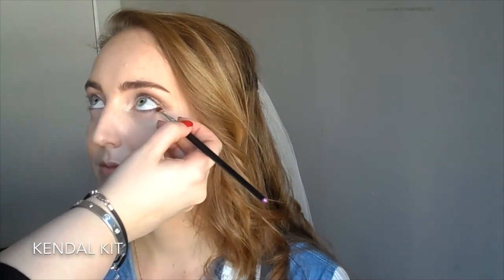Taking a clean blending brush, I'm going to be using a MAC 217 brush. We're going to be diffusing the edges ever so slightly so it just gives a more sultry, smoky eye. On a detailer brush, I'm going to be taking MAC's Woodwinked all along the bottom lash line, and this is just going to pull the whole look together.